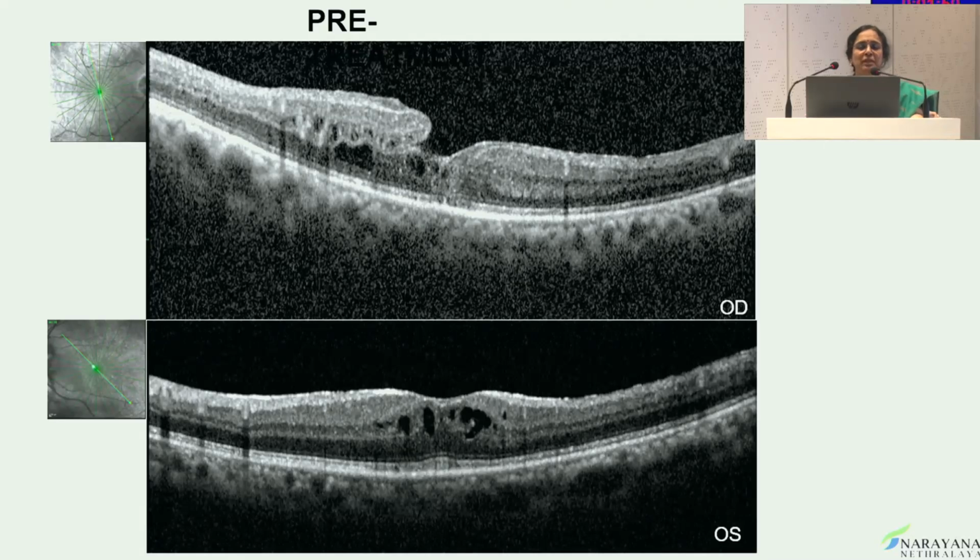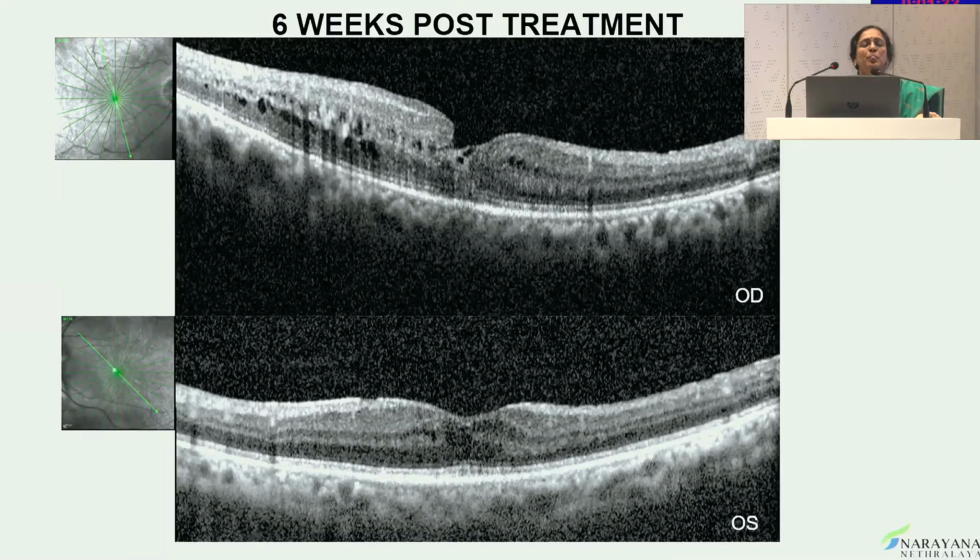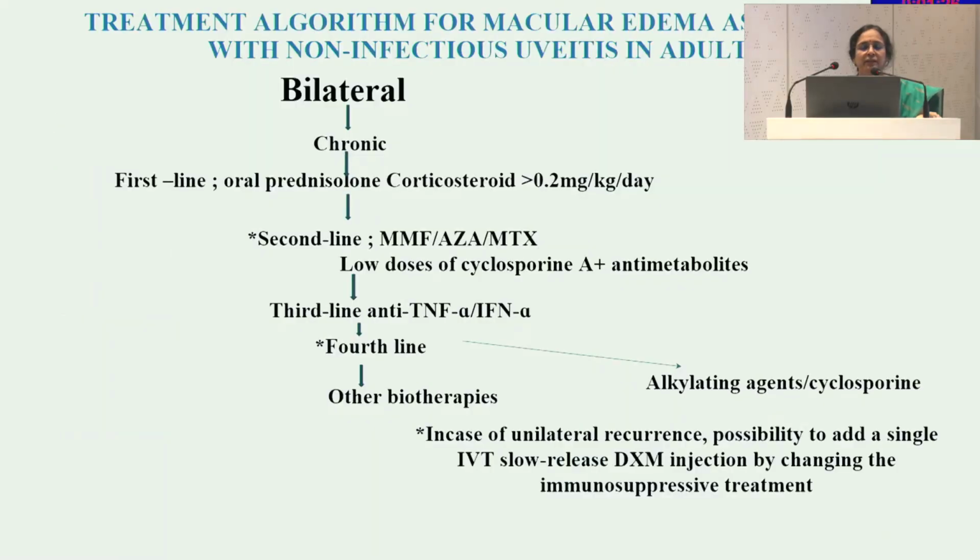OCT shows a lamellar hole with intraretinal cystic spaces in the right eye. The left eye shows the presence of intraretinal cystic spaces. Since the patient is a steroid responder already on methotrexate, we tried topical interferon alpha 2B, which we have published earlier. Based on prior experience, we used topical interferon therapy. Within 6 weeks, we could see the resolving edema in the left eye.